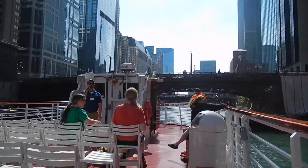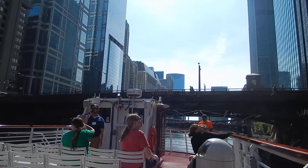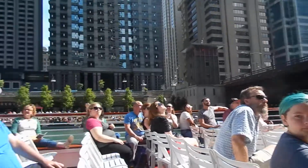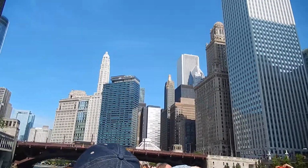Now notice that Marina City is much bigger than just the 2 towers. It's 5 buildings, completed by the late 60s. This was called the city within the city. It included a bowling alley, a movie theater, grocery store, ice skating rink, marina, a lot of stuff.